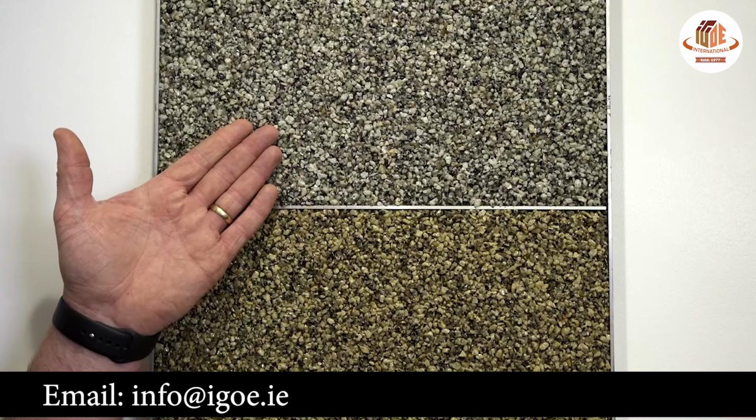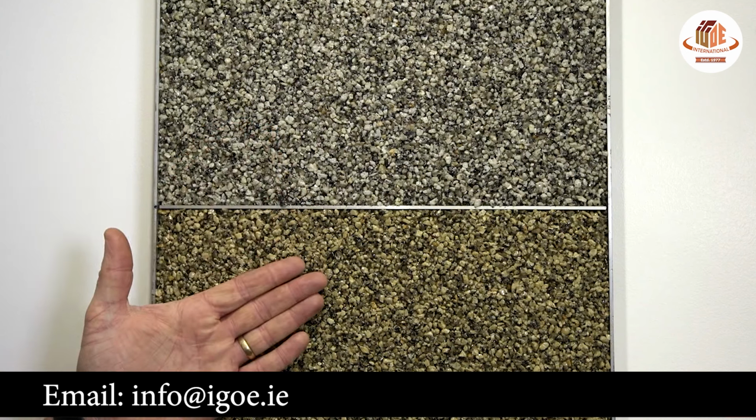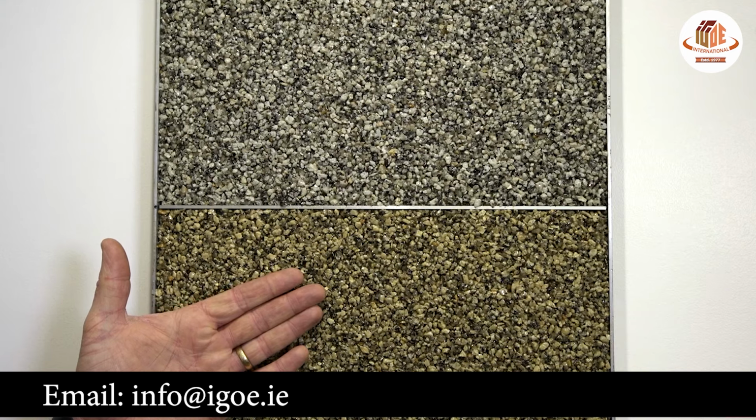Over time, the difference between using a UV-resistant resin and a non-UV-resistant resin can really start to show. If we look at these samples, for example, the top one is 2-5mm silver grey using a UV-stable resistant resin. The one below it is also 2-5mm silver grey but using a non-UV-resistant resin. And you can see a significant colour change in literally 2 to 3 weeks. The point is, would you accept this? Or more importantly, would your customer accept this?